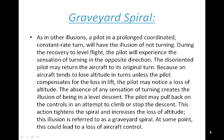The absence of any sensation of turning creates the illusion of being in a level descent. The pilot may pull back on the controls and attempt to climb or stop the descent. This action tightens the spiral and increases the loss of altitude. The illusion is referred to as a graveyard spiral. At some point, this could lead to a loss of aircraft control.